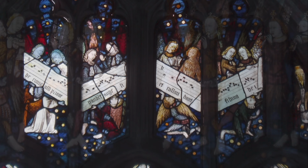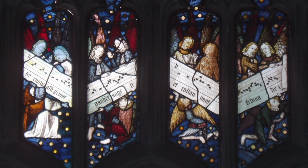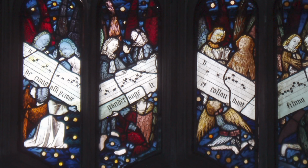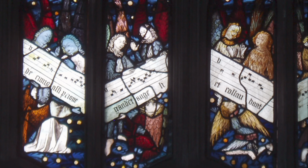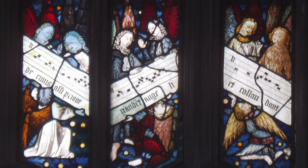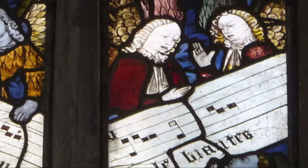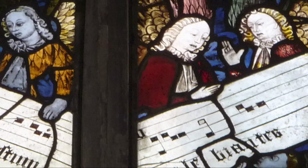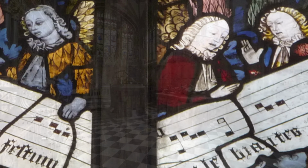Many of the angels hold a scroll that is marked with musical notation. Most of this music is for the Mass, including plainsong settings of the Gloria in Excelsis and antiphons in praise of the Virgin Mary, to whom the chapel is dedicated, including the Ave Regina and the Gaudiamus Omnes, the introit at Mass on various feasts of the Virgin.